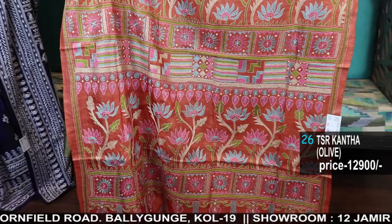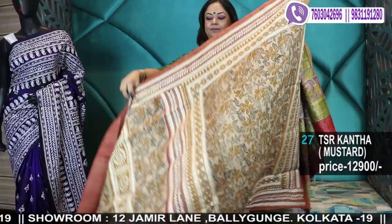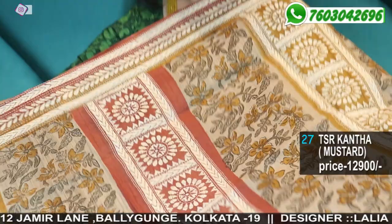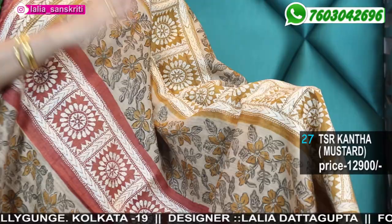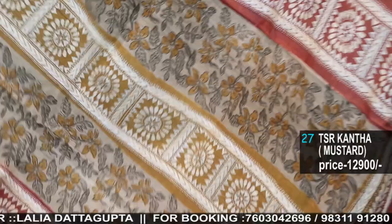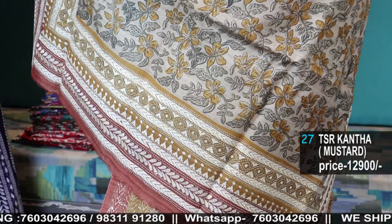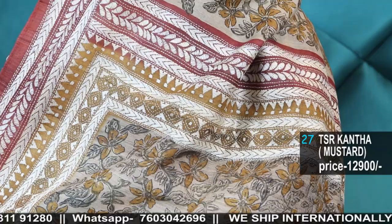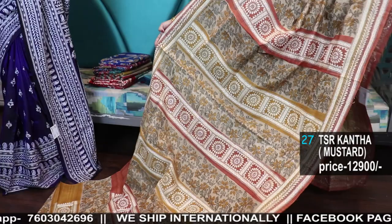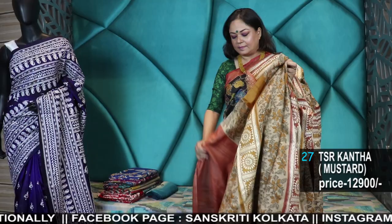Next, desi tassar with border, very exclusive intricate embroidery. With kalamkari block print in the border, sorry, not the border, in the body. One part will go with work and one part will go with the print. This is exclusive. ₹12,900. It's pure desi ghicha tassar. Amazing katha. Yes, the blouse piece.